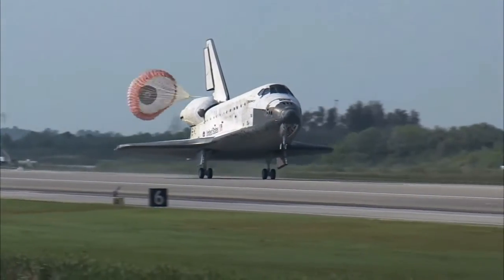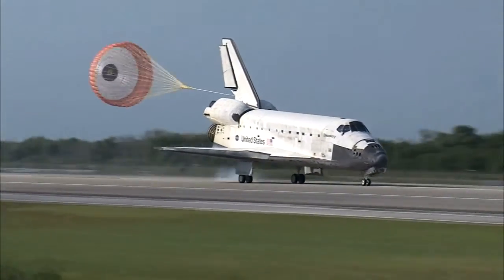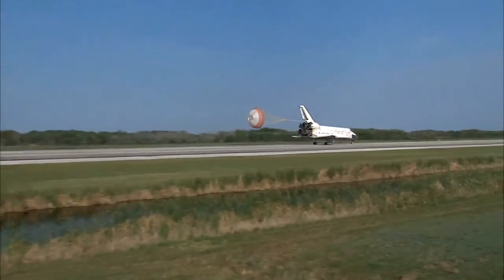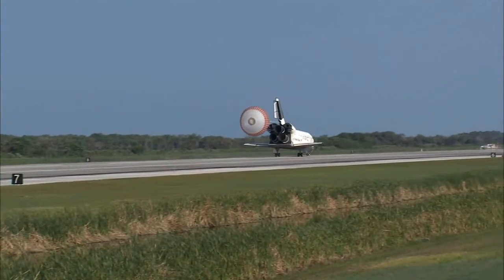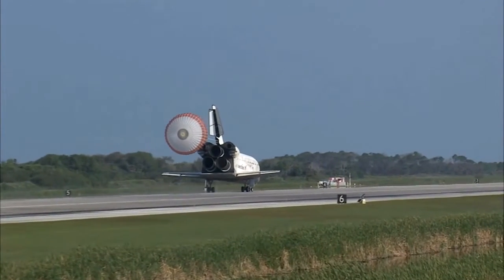Main gear touchdown. Pilot Jim Dutton now deploying the drag chute. Nose gear touchdown. That brings an end to the STS-131 mission, the 131st Space Shuttle flight, and the 33rd to the International Space Station.